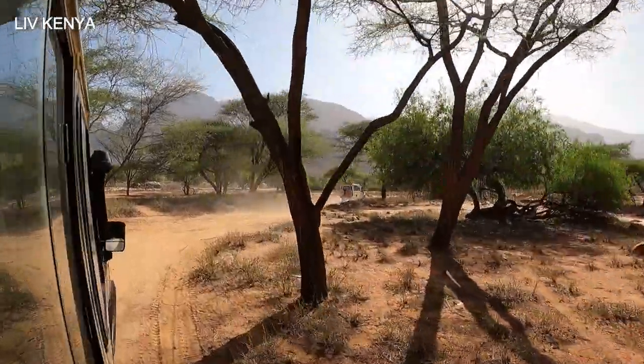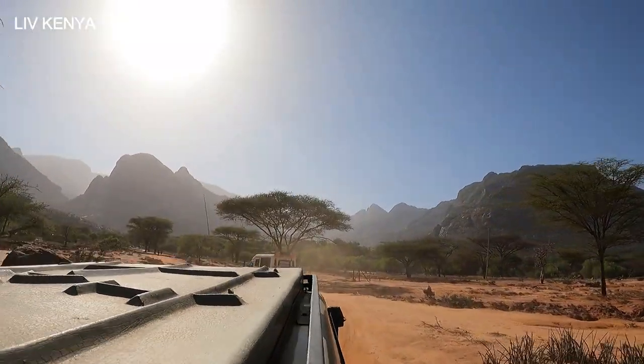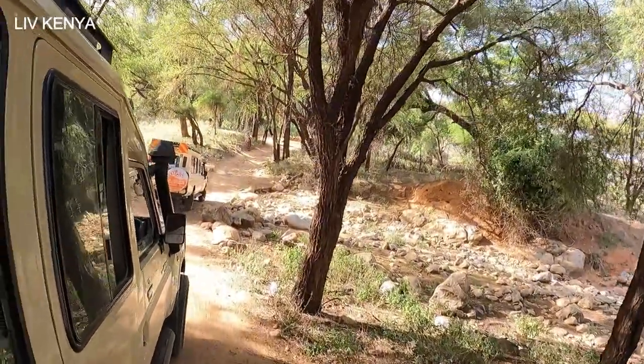You're taking the other one? Yes. Thank you. So we're going to swim in a natural pool. We've already changed. You will see, look for a rock. Yes, this road.